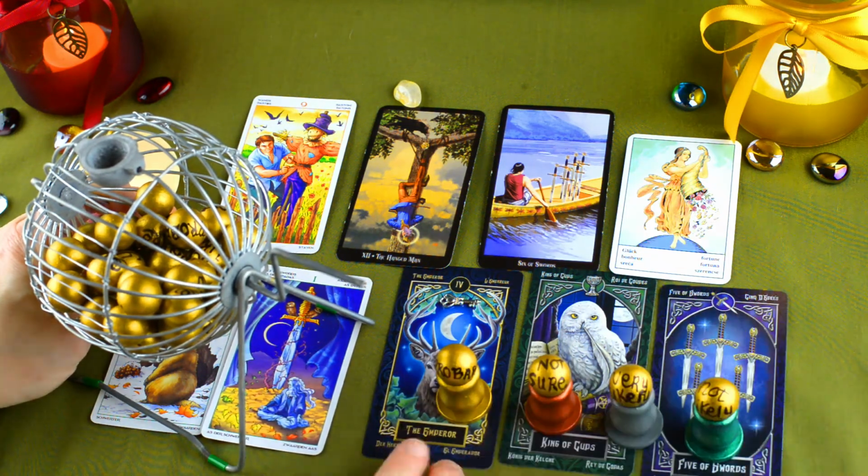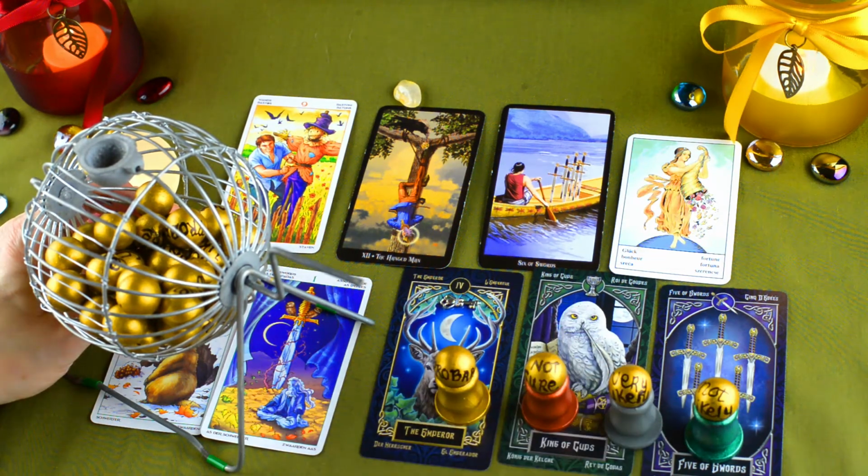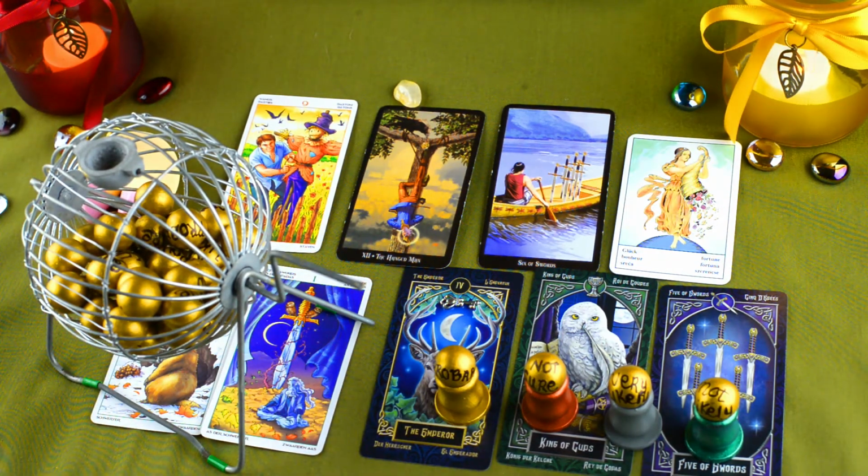Okay, so number 1 gold is probable, number 2 bronze is not sure, number 3 gray is very likely, and number 4 green is not likely. So that's the answers to our Oracle spheres there.